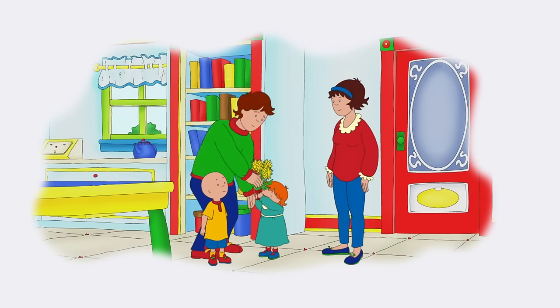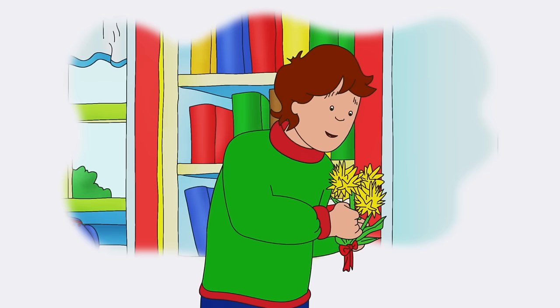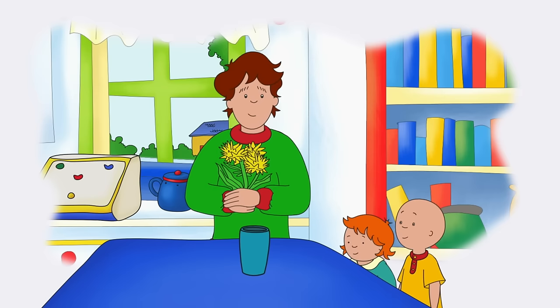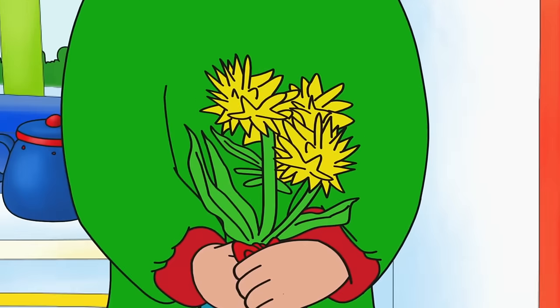Caillou wondered if Daddy would like Rosie's weedy gift. Oh, they're beautiful, Rosie. Thank you. It had been a clever idea letting Rosie pick the dandelions, and it had worked out beautifully.